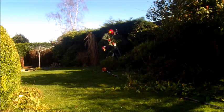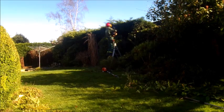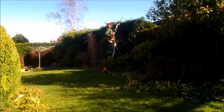But again, as you can see, the top of the hedge hasn't been done properly for a long time. But that's the neighbour's problem, not mine. I just tried to straighten out that leading edge really.